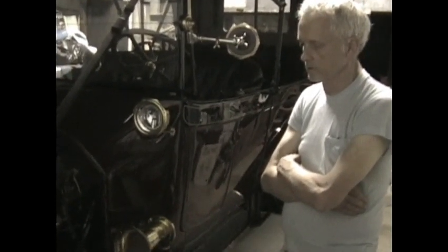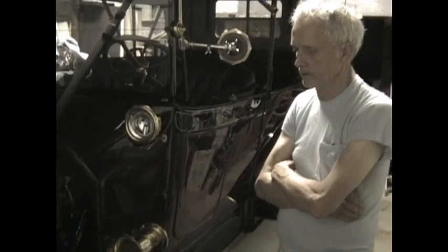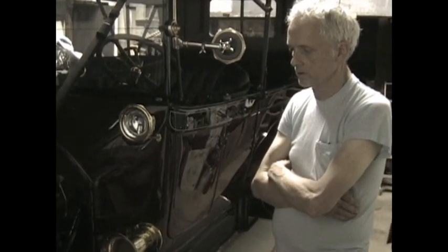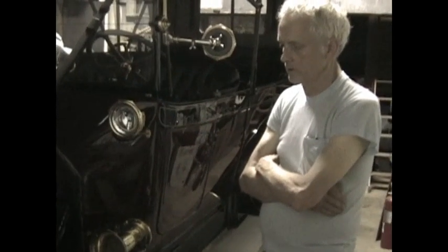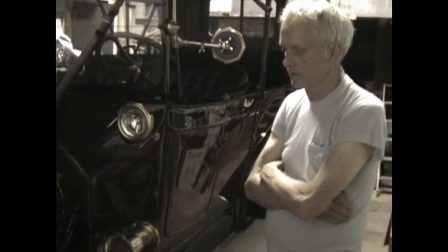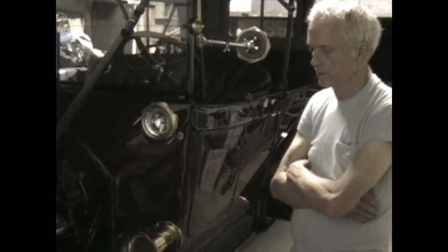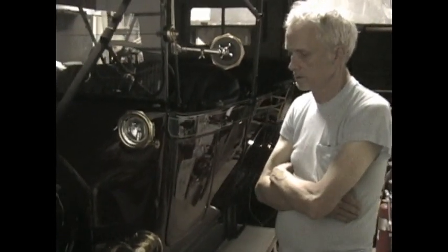I haven't got the bugs out of it yet. I haven't driven it hardly any. I don't think I had 20 miles on it yet. Beautiful car, though. Yes, it is.